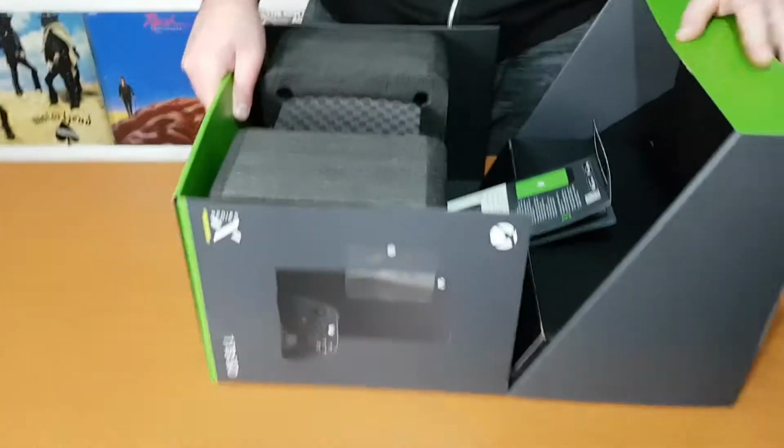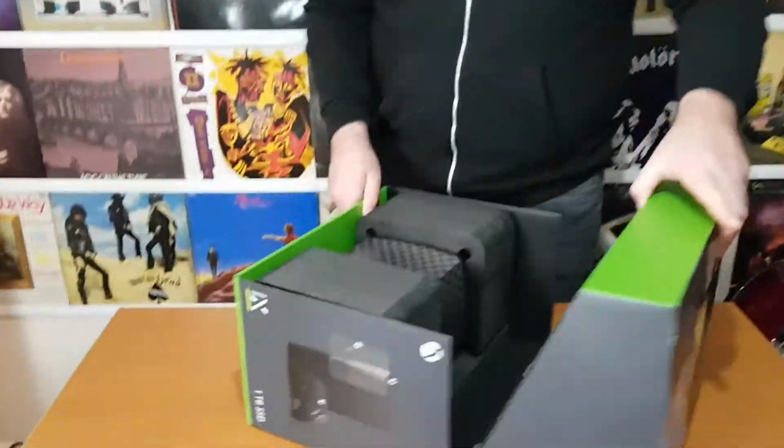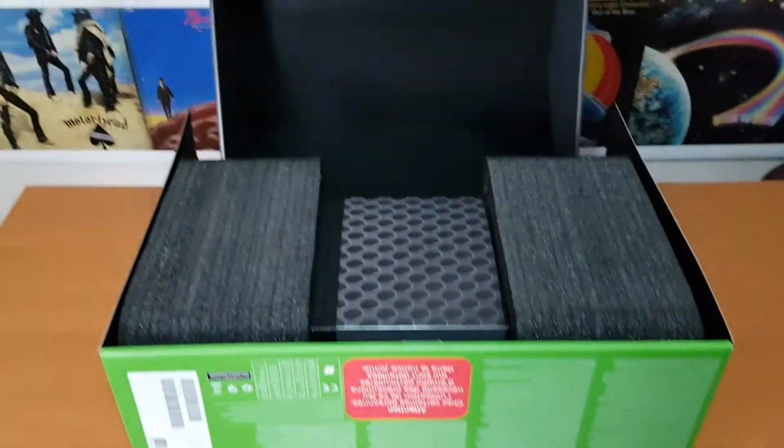Right, there we go. Finally got the box open. Got a little instruction manual here. Don't need that, because I'm a man and I always try and figure things out on my own. It's going to go wrong. Then I'm going to ask my camera person to fix it for me, because no doubt I'll get something wrong here. But man, look at this.